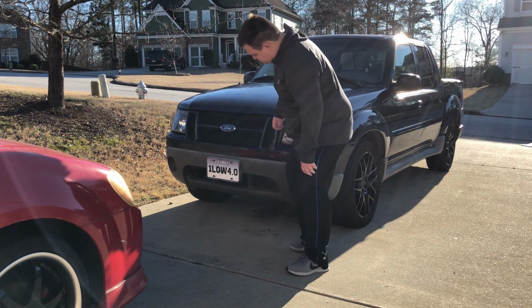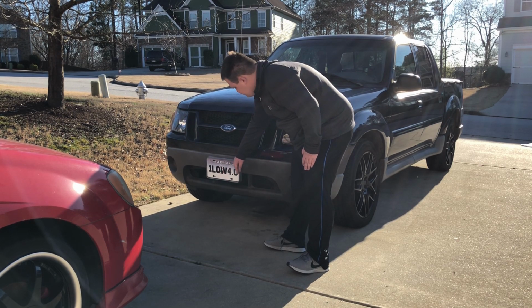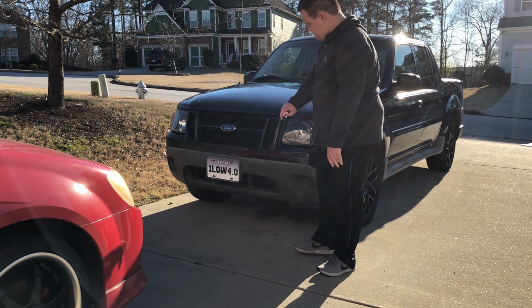Also in the front is the front license plate, which reads Wheelwell 4.0 for two reasons. One, this truck is actually lowered. I'll go into that in a moment. But it's also my Instagram name, so if you haven't already followed me there, it's a quick way to find it.